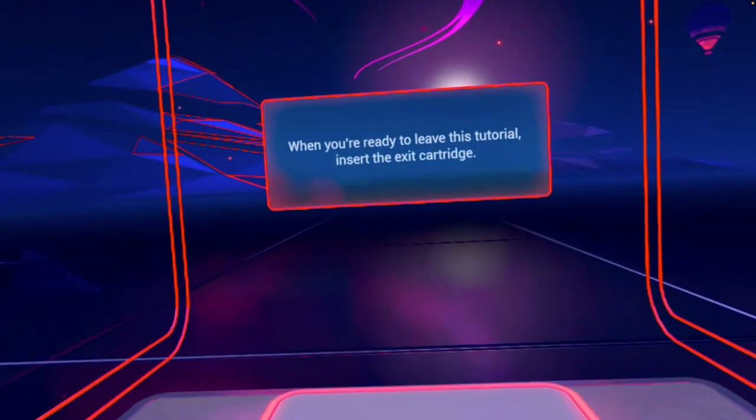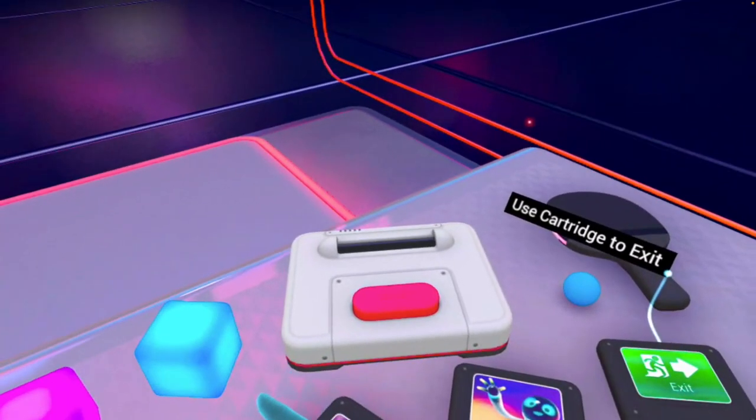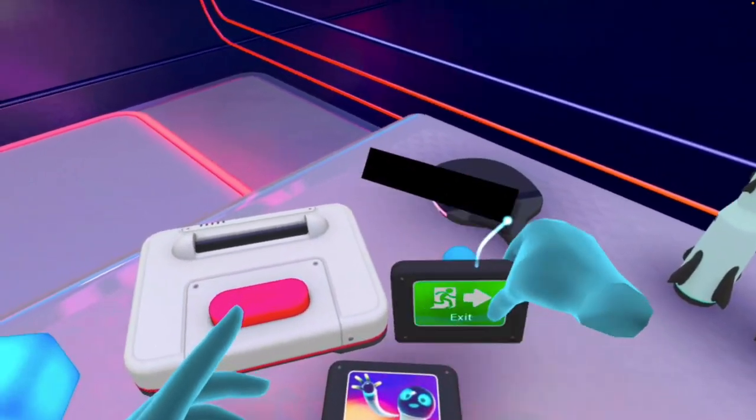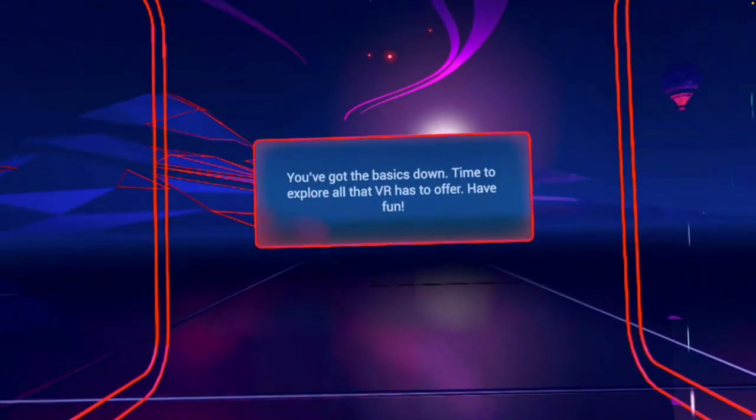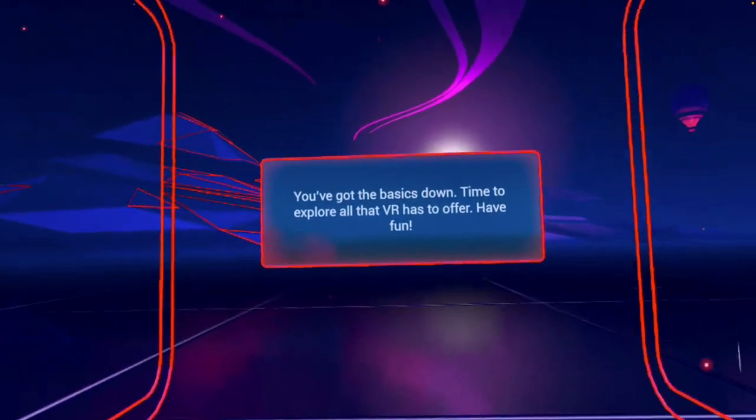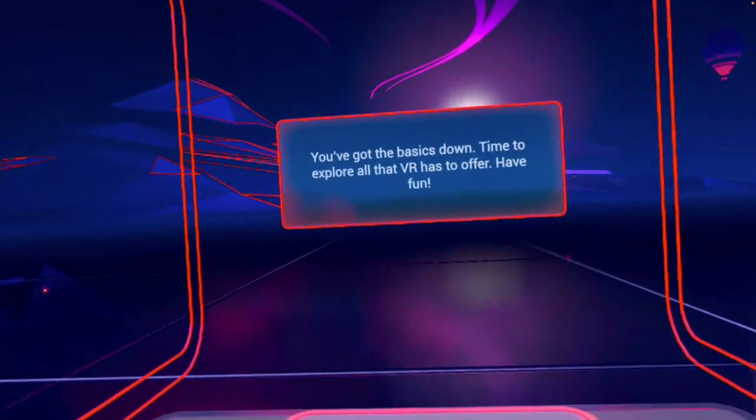When you are ready to leave this tutorial, insert the exit cartridge. You've got the basics down. Time to explore all that VR has to offer. Have fun.